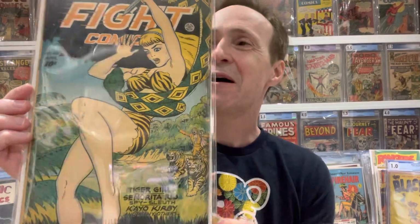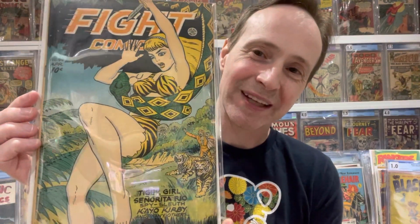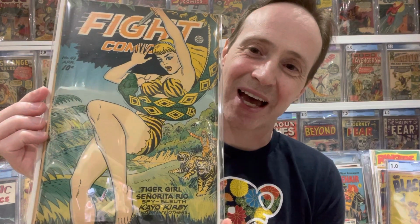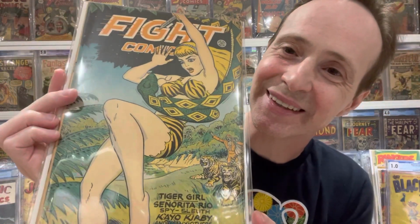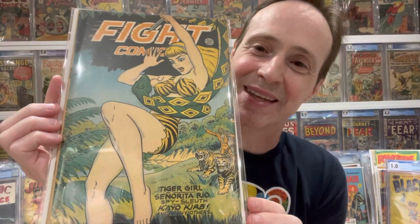And I like my good girl. I like my bondage. And I like my snake bondage. So this is Fight Comics number 49. Just a really great cover with Tiger Girl. And she's all wrapped up in the snake. And it's almost like she's gonna stab it. This is like a full-on battle between her and the snake. And you got maybe the hero or some other guy in the background, maybe gonna rescue her with the tigers and stuff like that. So yeah, just a really cool cover. I like this one. This is Fight Comics number 49.